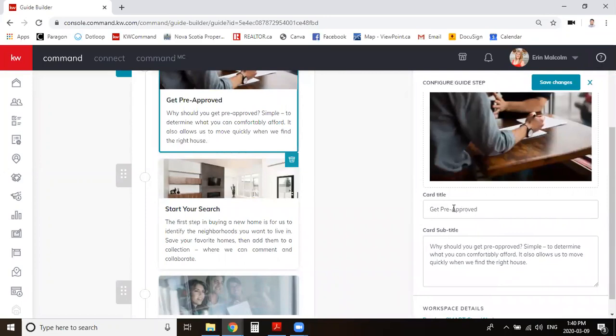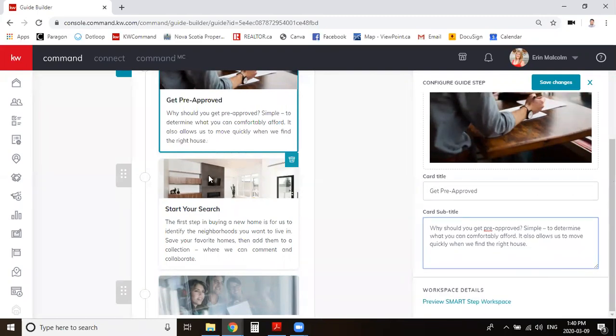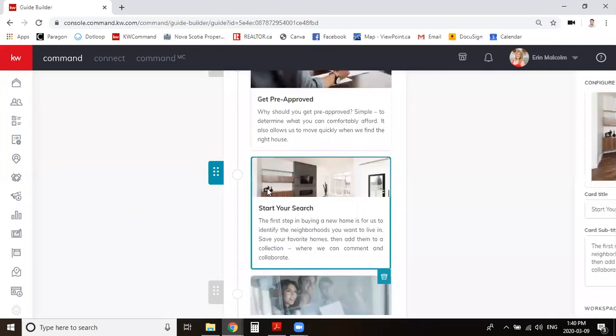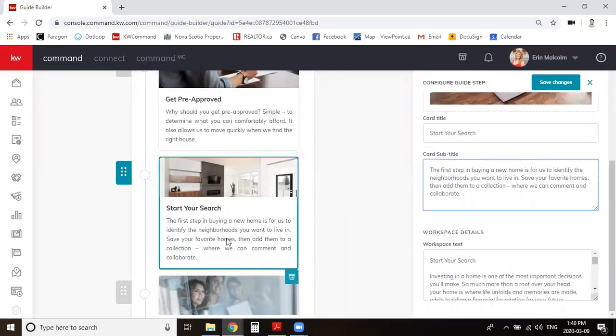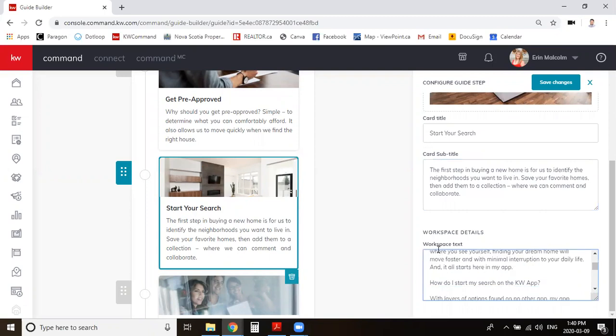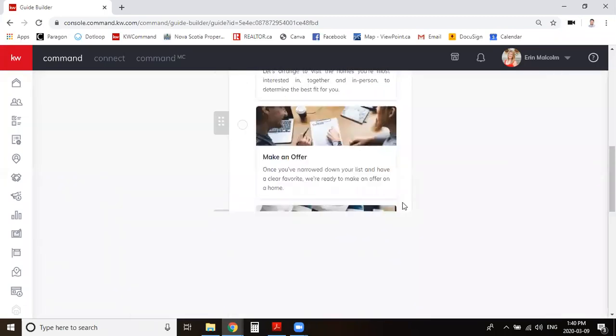So you can change the title of it and then the subtitle for all of them. So now if I click on Start Your Search, I can change that. When they click on everything except for Get Pre-Approved, it opens a bigger description, which is this workspace text at the bottom. So again, just put in what you want it to be, what you want them to see, and the process you want them to go through.